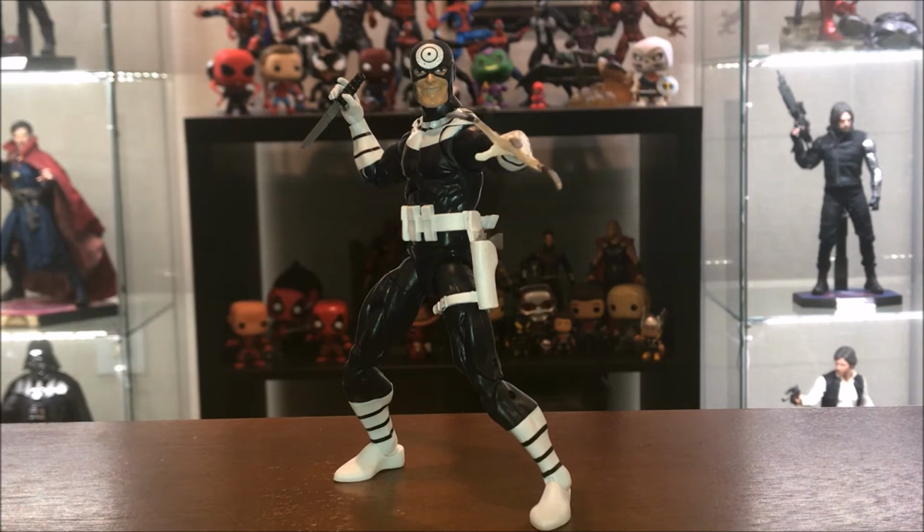Coming in at number 5, we have another Marvel Legend. This one is the classic Bullseye. Now, Bullseye is probably in my top 3 villains in the entire Marvel Universe. I love Bullseye. He is my favorite Daredevil villain, and as soon as I saw this figure, I knew I had to have him, and Marvel Legends, once again, definitely did not disappoint.